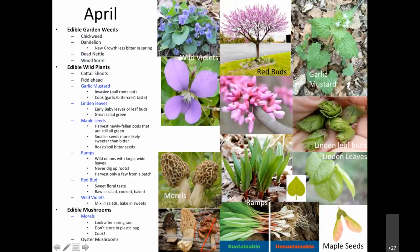It's usually blossoming around Easter. I usually make a redbud salad every Easter. The blossoms are completely edible. They're really sweet, with a sweet floral taste. You can just pull them off and eat them raw, or mix them into a salad or things like that.